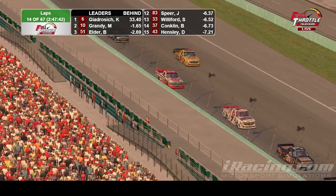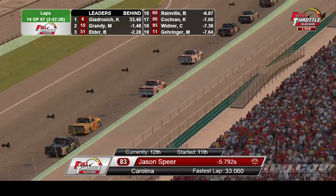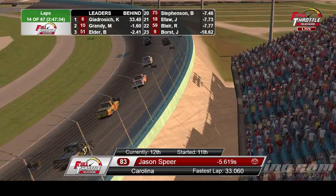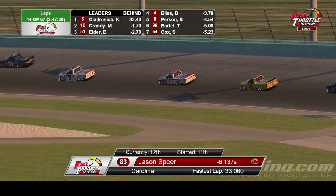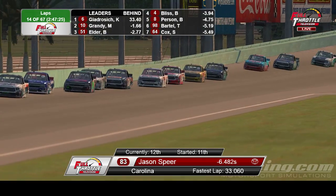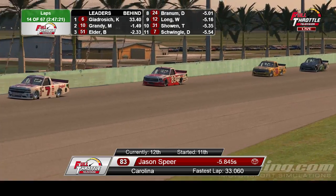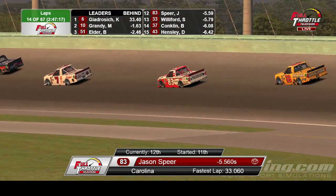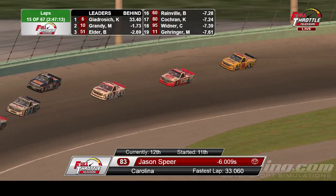Checking in on another one of our points contenders here tonight. That's going to be Jason Spear in the 83. Spear started 11th, currently running 12th, just kind of minding his own business here, minding his P's and Q's, just doing what you need to do early on. Be stable, be consistent, taking one lap at a time, and doing a good job out there. He did a good job all season, putting himself in contention here tonight for the championship. So another good, or consistent, run at least for Spear here.